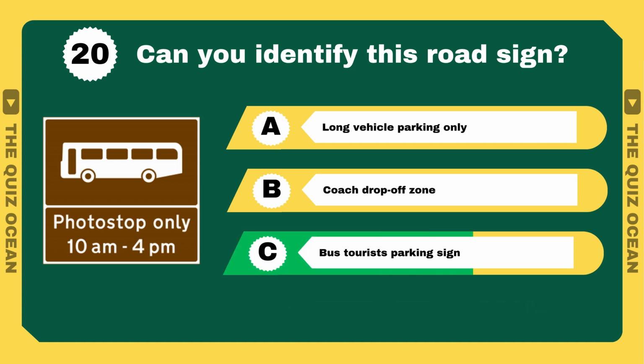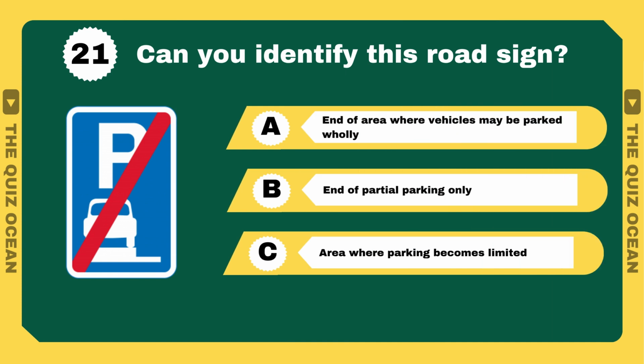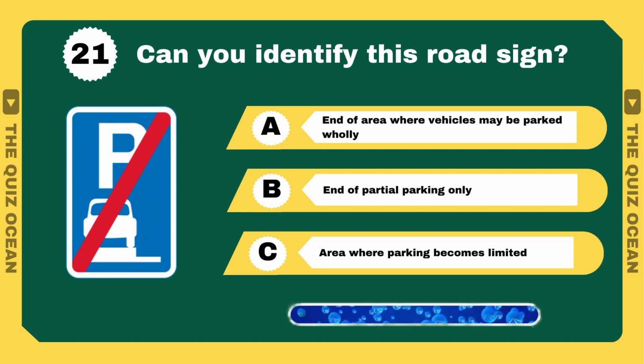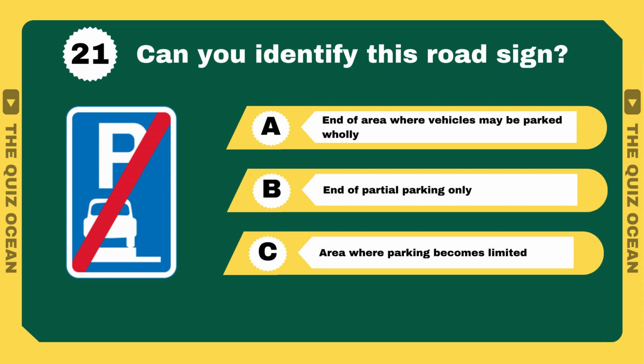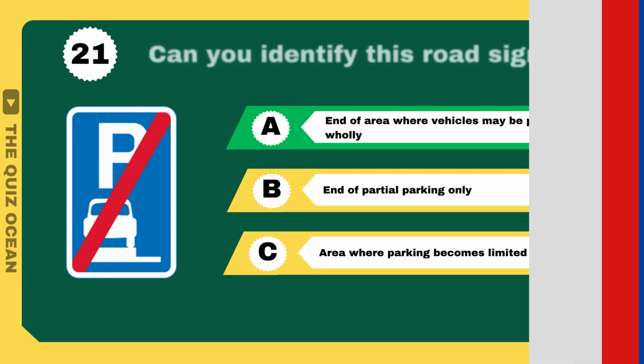The answer is C. Bus Tourists Parking Sign. Question 21. What parking rule is ending? A. End of partial parking only. B. Area where parking becomes limited. C. End of area where vehicles may be parked wholly. The answer is A. End of area where vehicles may be parked wholly.